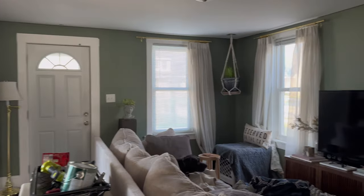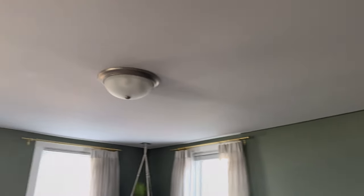Here's how it's looking in the daylight now. So it's definitely still cozy and moody. And I think especially when I get the ceiling painted, it's really going to have that moody, cozy vibe.